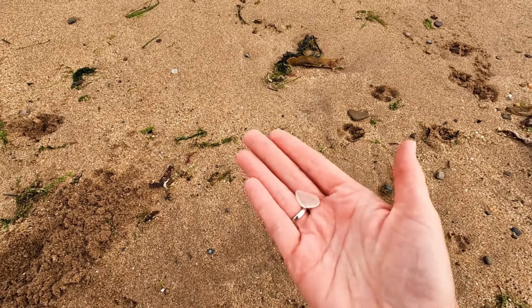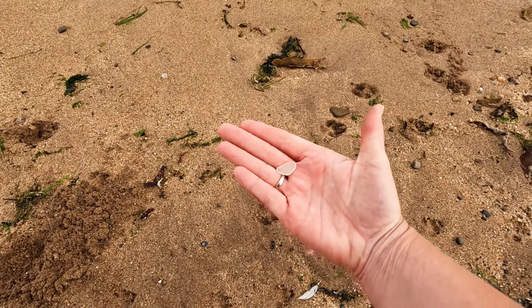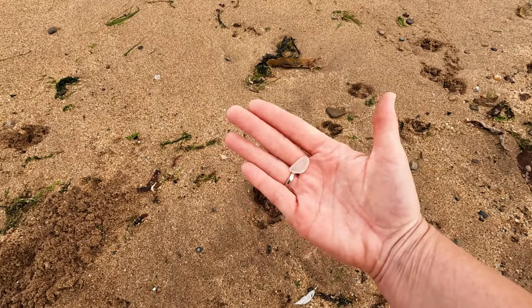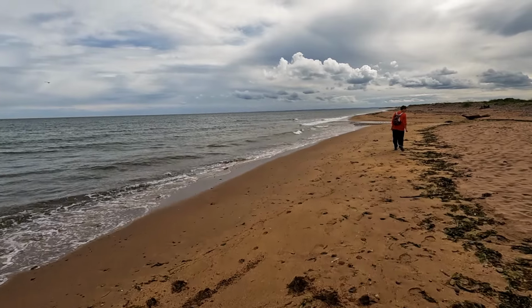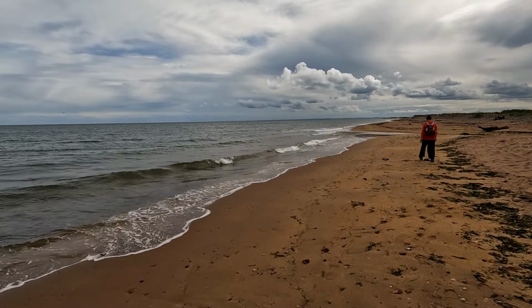That's very nice. It's a really nicely smooth piece of sea glass. It would appear that this might be the only find from Arbroath for today. Well, Arbroath, I think, has probably been the least giving of places so far.